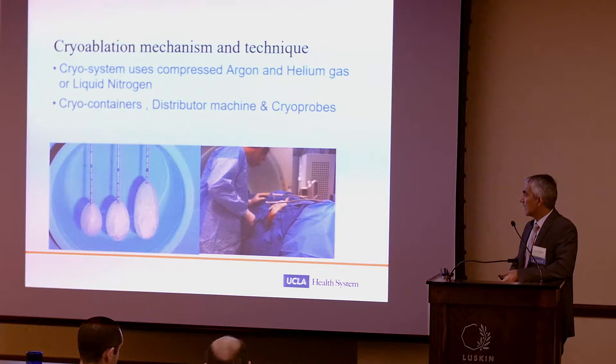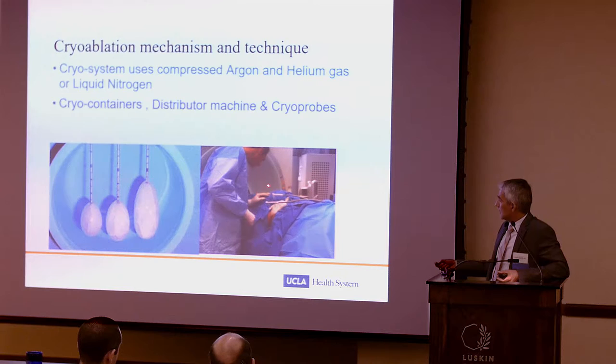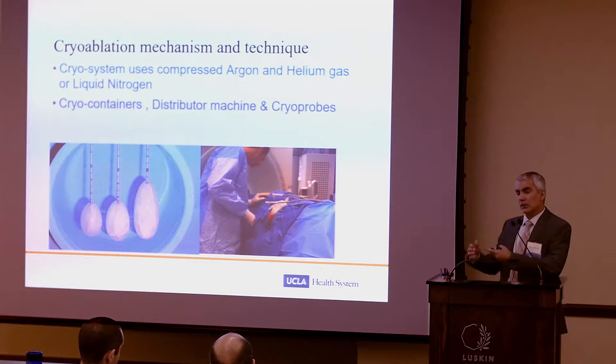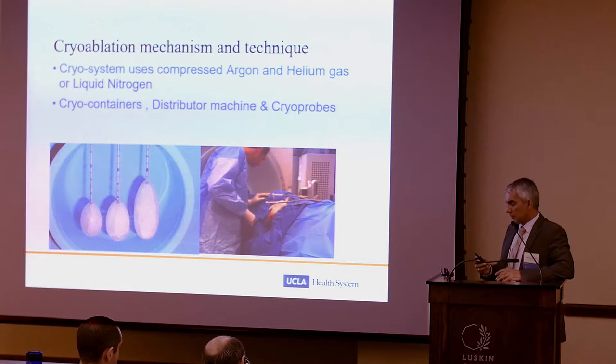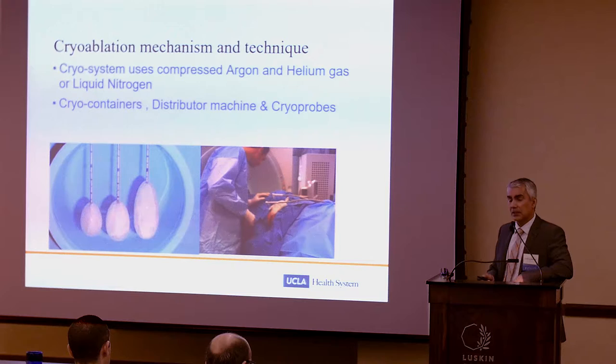This is how we place them, and this is one of my colleagues. You place these through the skin under CT guidance. When the CT scan is done, we mark the area and place the probe slowly into the lesion. Then we create these ice balls, which destroy the cells within the tumor. This is done under local anesthesia. Patients are not under general anesthesia, and they come in and go home on the same day. I'll show you the data on that from our cohort.